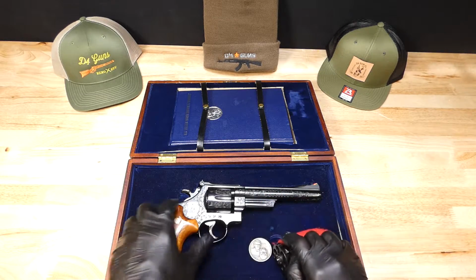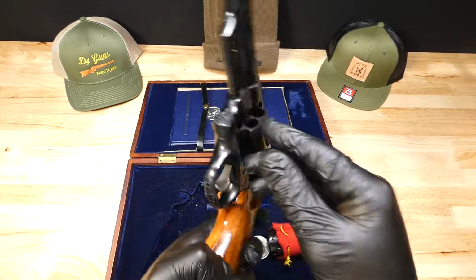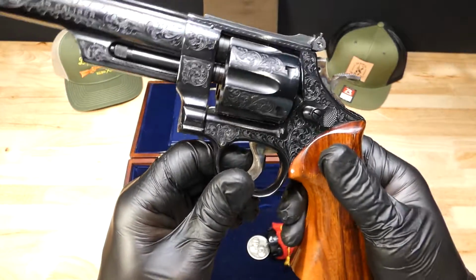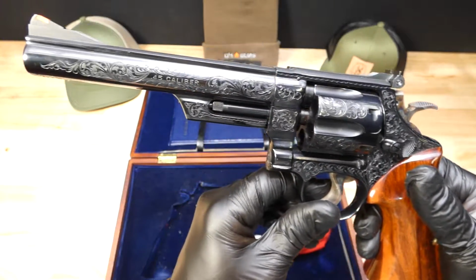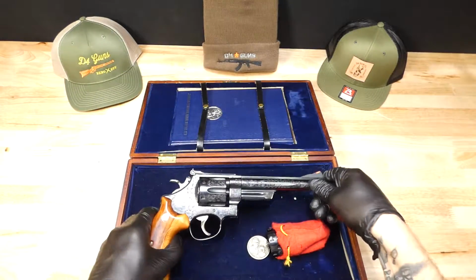This thing appears to have been kept in really well condition and hardly shot, if at all. You just don't find these full sets engraved in this condition.